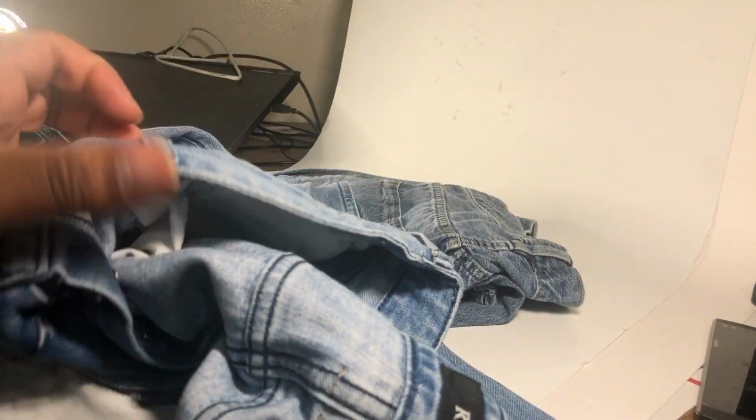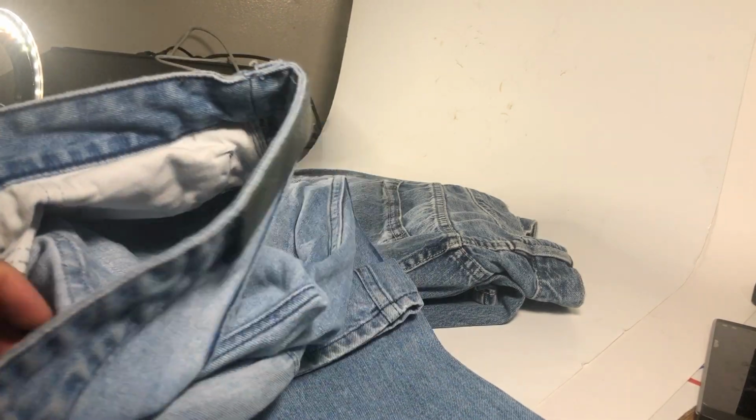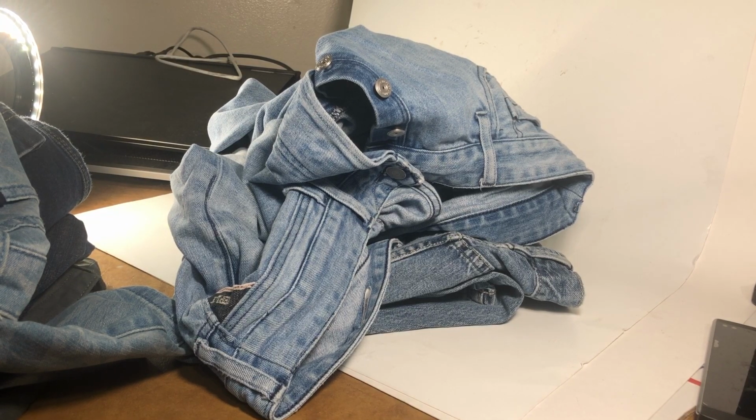Men's jeans, in size, I don't know. Hopefully the tag is in here, man. Why did I do this to myself? So I don't know where the size is. Hopefully it's in here. But I did like that they were buttonfly. I have been finding a lot of buttonflies lately.